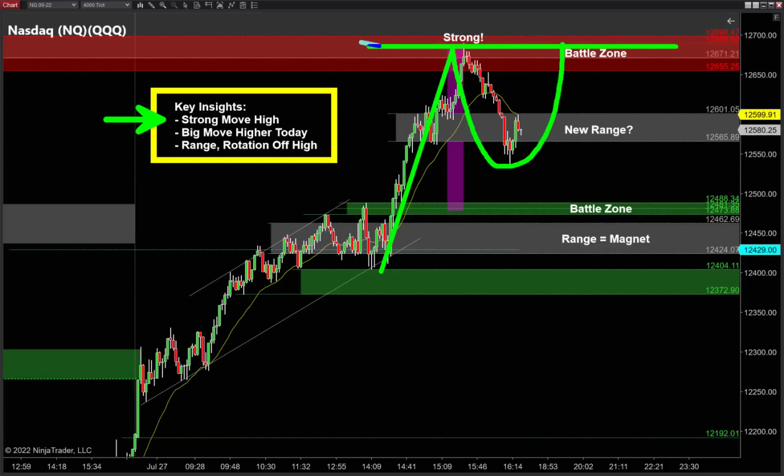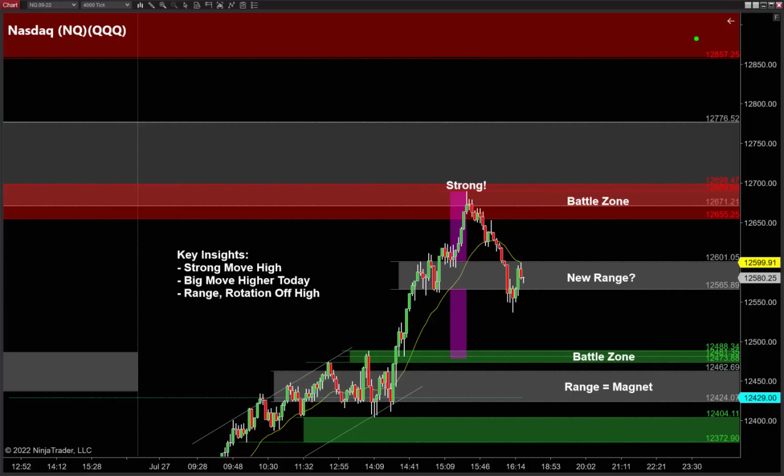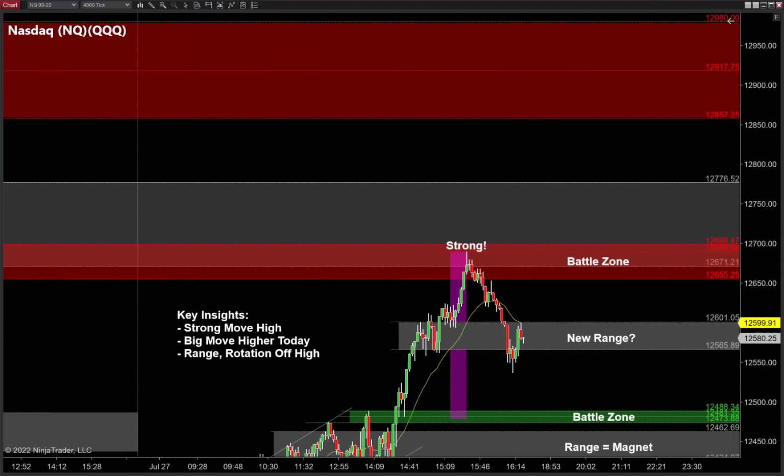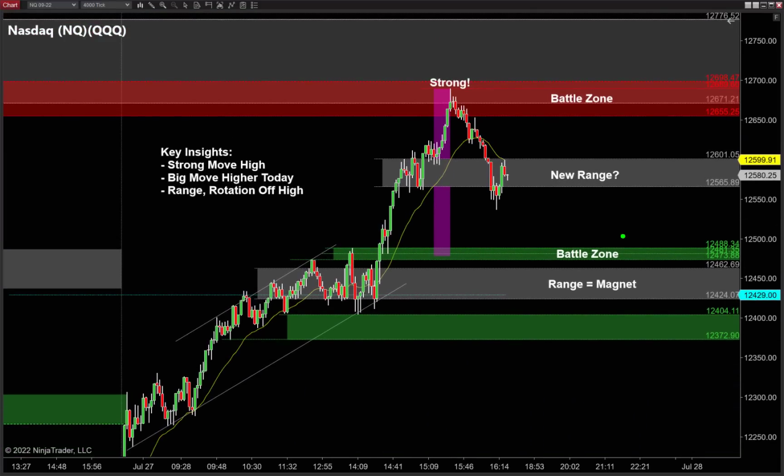Now, once we retest the high, then the question is, do we see a double top reversal? One of my favorites. Do we see a breakout through those highs, right, to levels up above, possibly all the way up to that 12,857 level? That's kind of the next big area of resistance as we go higher. But that's one very big clue here on the NASDAQ. It's a strong move higher. We expect a retest at some point tomorrow. And then from there, do we fail back down, or do we blast up and go higher?